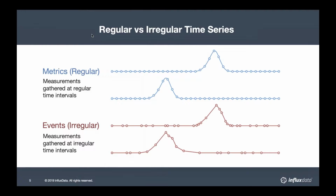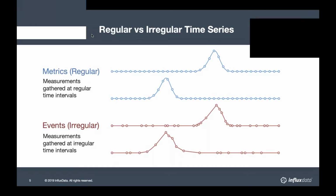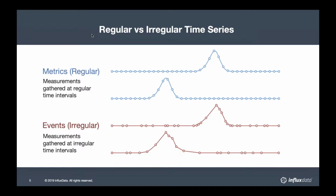So now let's get into understanding better what time series is and how it behaves. There are two main kinds of timestamp data that you collect. One that you collect at regular times, so every 5 minutes, every 1 minute, and another one that you collect when it happens. The ones that you collect at regular times, we like to call metrics. And the ones that just happen, we call events. And you need to be able to manage these two kinds of timestamp data. And later on, we will see that that's not the case for every solution out there. So keep that in mind.